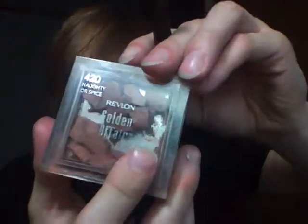Next I'm taking a blush, actually, and I'm using this on my eyes. It's Revlon Golden Affair Naughty or Spice. It's a sculpted blush. I don't want to really tip it too much. It is just a brown. It's like a brownish red, cinnamon kind of color. And I'm loading that up on my brush. I'm loading up on a domed eyeshadow brush like this. And I'm packing that on my lid.